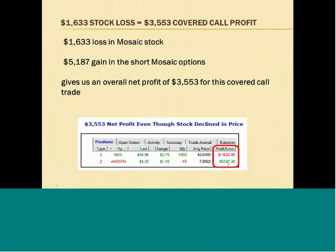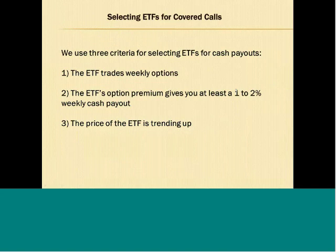So here's a case where we initiated a covered call trade, the stock went down, but the option side of the covered call profited. So we had a net profit of $3,553 for this trade, even though the stock went down in price. So that just shows that covered calls are less risky than just simply owning a stock or an ETF.